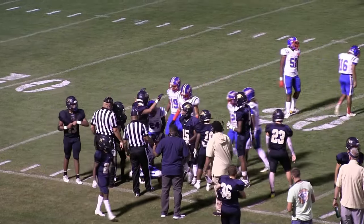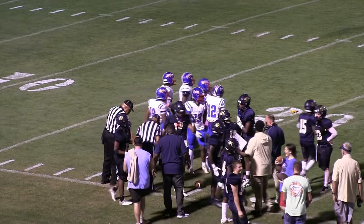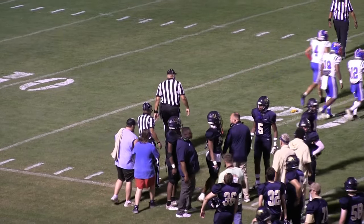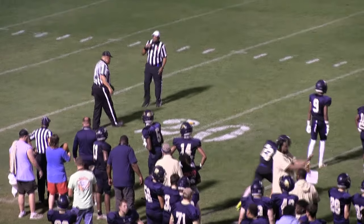Got a flag on the play. Good hustle by the kickoff team. That was Jayshon Palm on the return for the Rebels. Tackled by number 12 for the Panthers, Devon Rents.